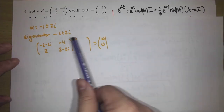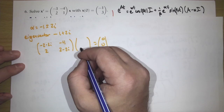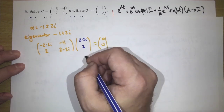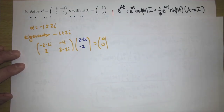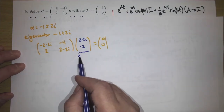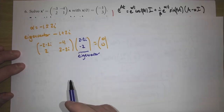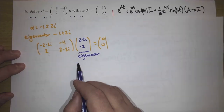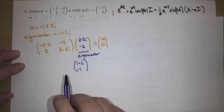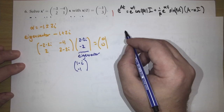And this is a time when it's really handy to remember the rule. Just say, all right, pick a row, write it backwards. The bottom row seems pretty nice. So if we write that backwards, that's 2 minus 2i, 2, and I'll flip a sign. So this is an eigenvector, but one of the nice things about eigenvectors is you can scale. I can pull out a half. So 1 minus i, minus 1. So here's my eigenvector I'll use.